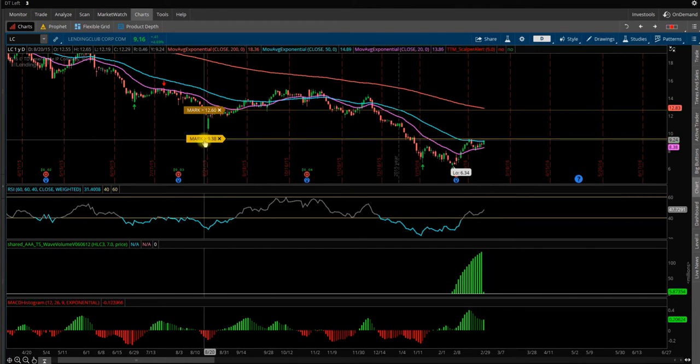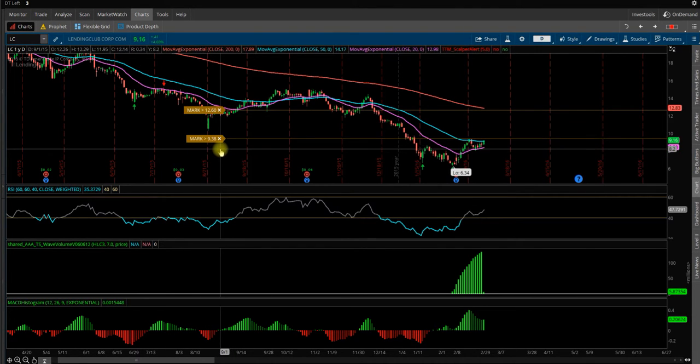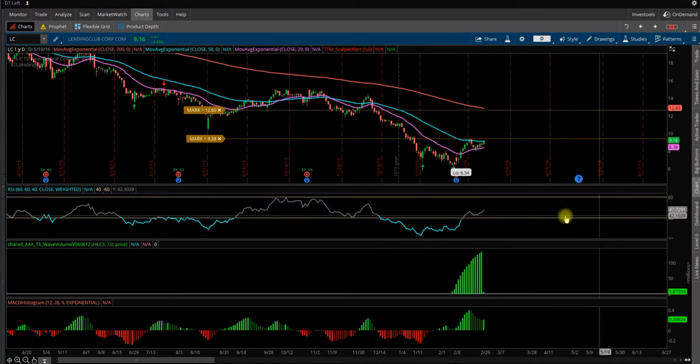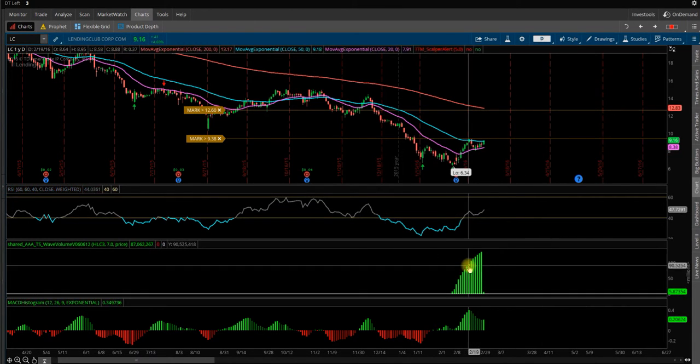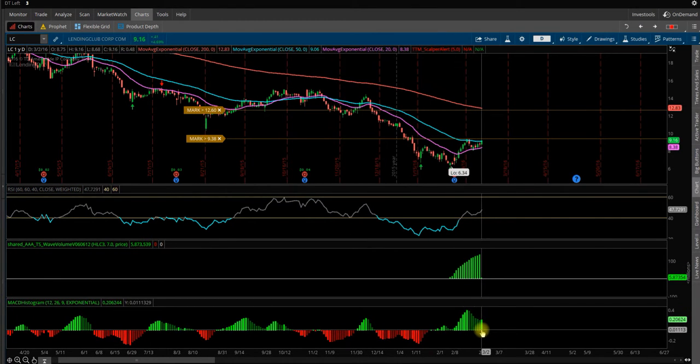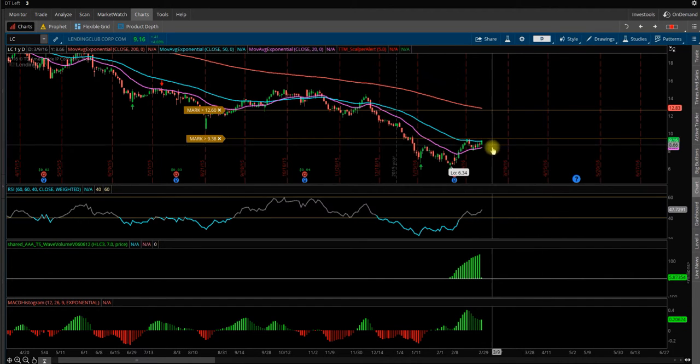I've got the mark set at about $9.38, $9.40, somewhere there, and it's getting really close to playing out. So if we get this nice move up, we've got over 40 on the RSI. We've got a nice positive wave count going, and we're above and showing some strength on the MACD, above the zero line on the histogram.